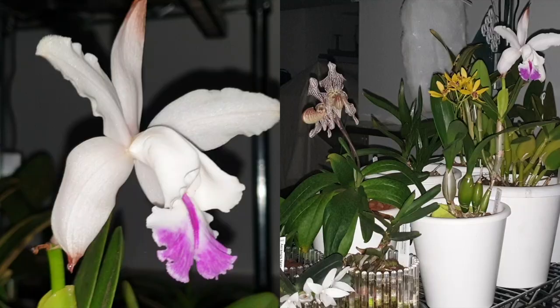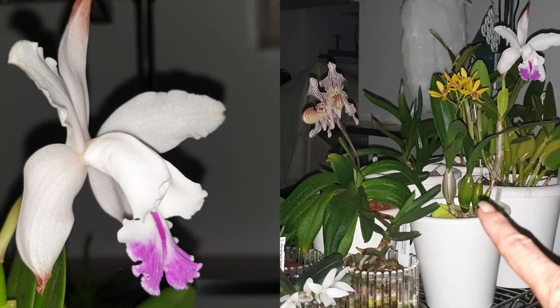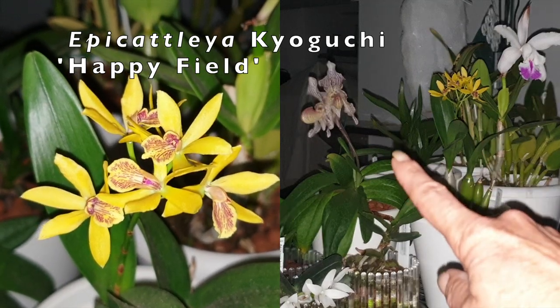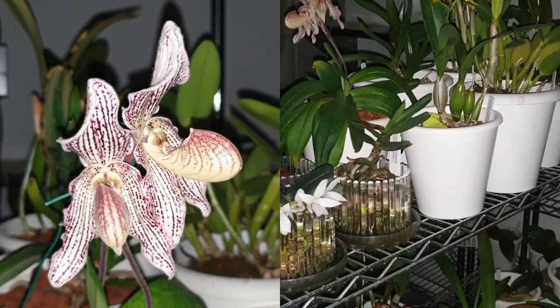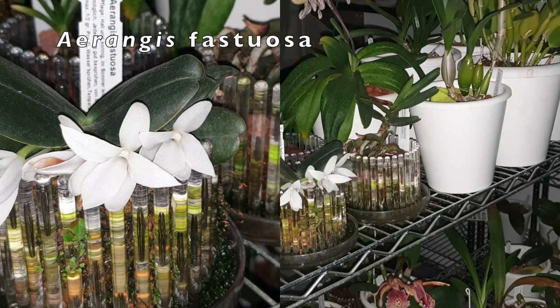Ta-da! Cattleya intermedia to the right. Kyoguchi happy field over there in bloom. Beautiful blooms. Paphiopedilum Iona, still looking great. And down here, ooh, the cutest of the cutest little Aerangis fastuosa that is about to go over. And we're getting a little bit closer.